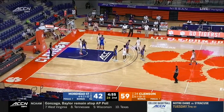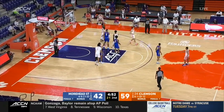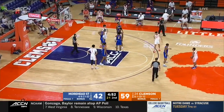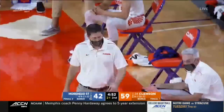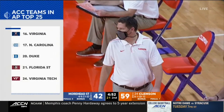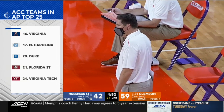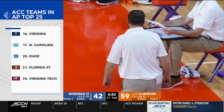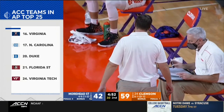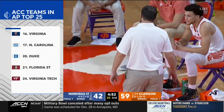Virginia in the latest poll, the highest ranked ACC team at number 16. North Carolina follows at 17, Duke at 20, Florida State at 21, Virginia Tech at 24. Clemson among those also receiving votes. They received 28 votes. Virginia Tech got that big win against Clemson. They're in, Clemson's out. I think Florida State is the best team right now in the ACC.